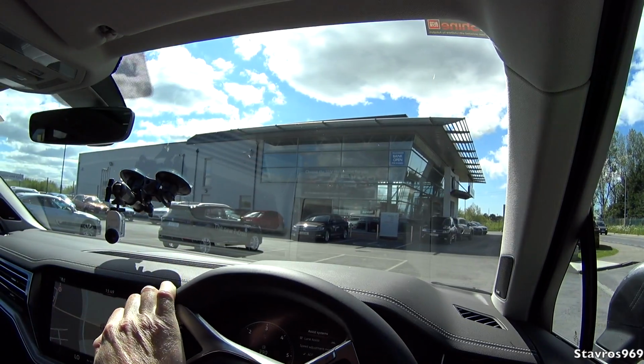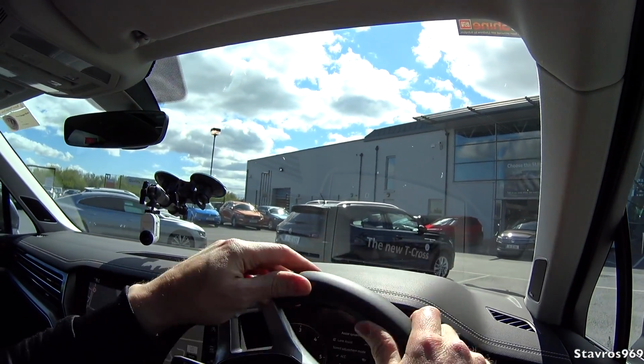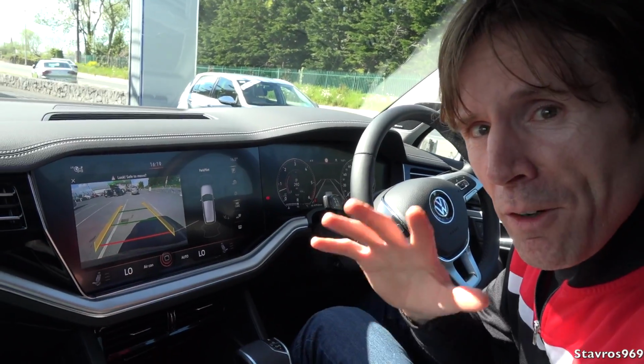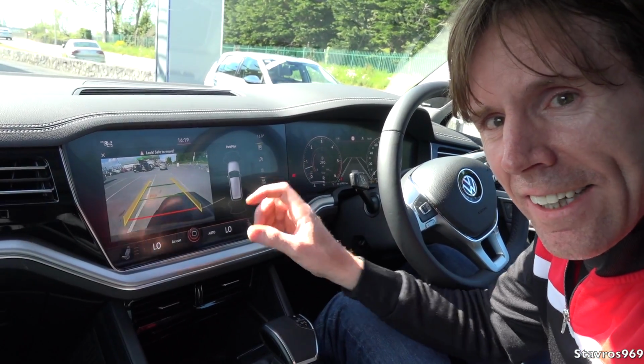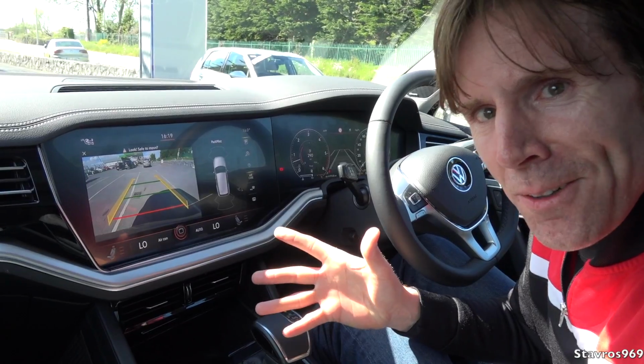Oh yes, I must show you as well, guys. They have the new T-Cross here, so we'll have a quick look at that as well. So yeah, just park back up here. We also have a rear reversing camera that's nice and clear, and we have the park pilot function, so it'll park on its own as well.